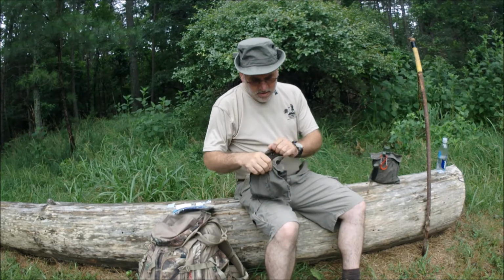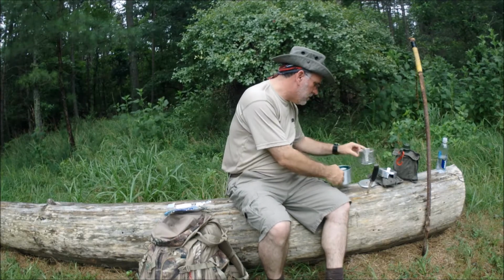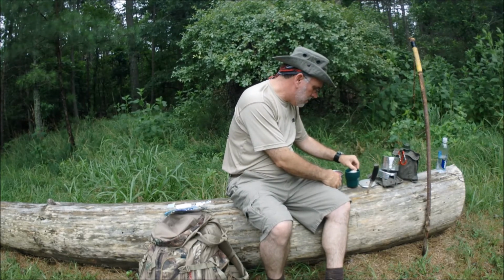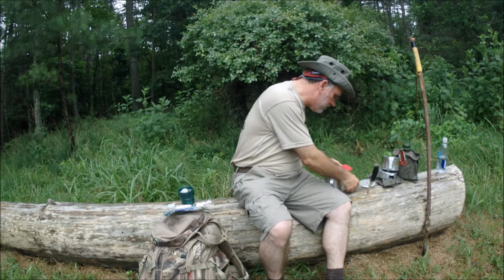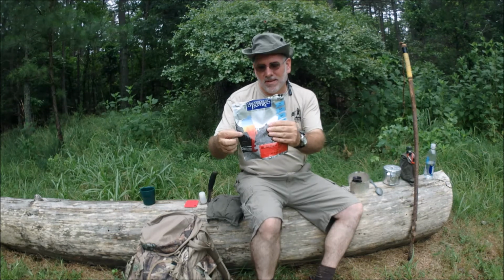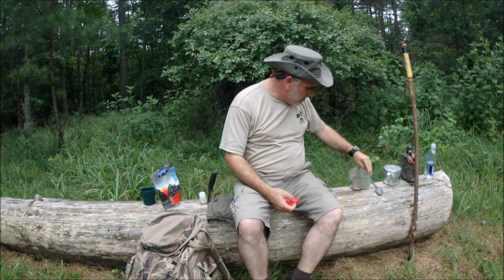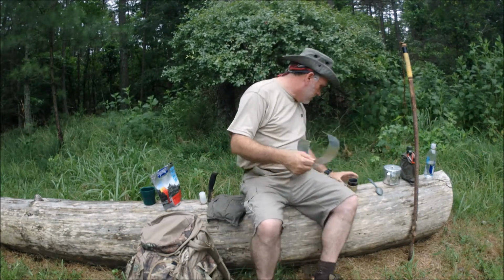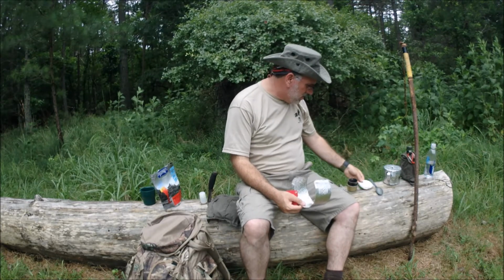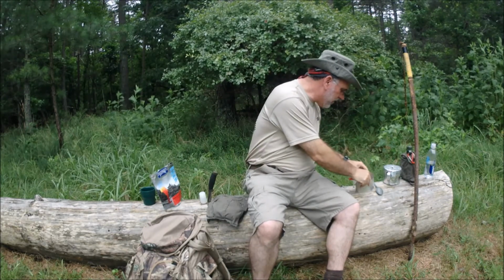This is my whole cook kit right here. I'll do a separate video on this sometime. Got everything in here that I need. I took half of this out, and I went on ahead and boiled some water right here. This is my Fancy Feast cat food can stove right here. I had that sitting on this little piece of tin foil, and then I had my windscreen around it.